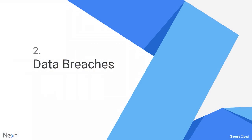Next, we're going to talk about data breaches. This is a very important area because data breaches are growing at an alarming rate. I think you're familiar with this, but just in the last year, we've had hackers infiltrate some very trusted names: Sony, Target, Home Depot, JP Morgan, eBay, Yahoo, and even the health insurance provider Anthem.